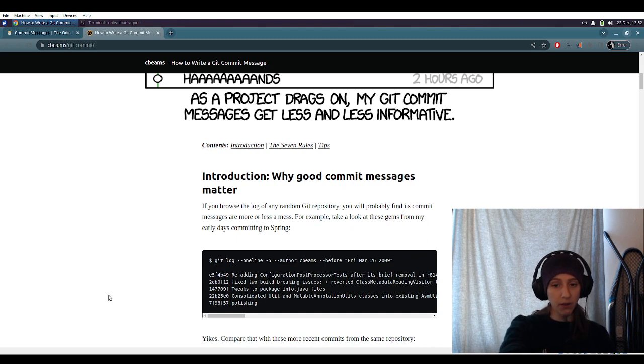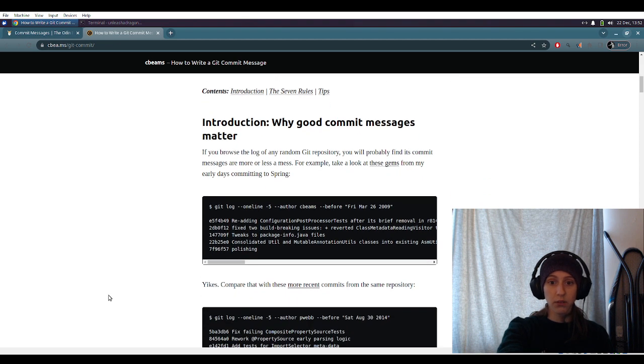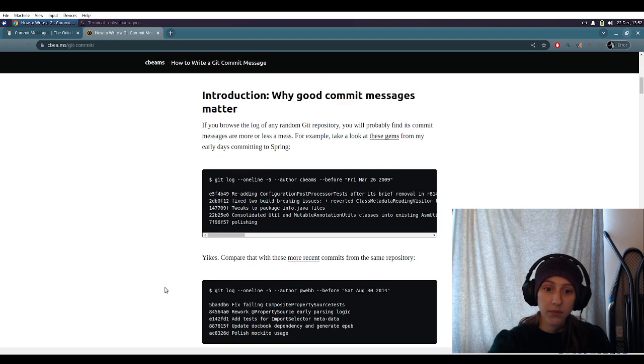Introduction: why good commit messages matter. If you browse the log of any Git repository, you will probably find its commit messages are more or less a mess. For example, take a look at these gems from my early days committing to Spring. So, git log, one line. Yikes. Compare that with these more recent commits from the same repository. So, he said re-adding configuration post-processor tests after blah, fixed two build-breaking issues and reverted class meta visitor, tweaks to package info Java files, consolidated.